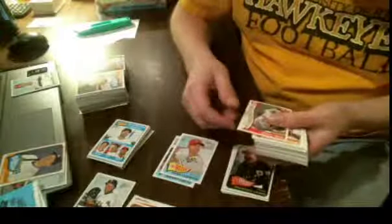Be nice to hit one of those errors one time. I've been checking them as I've seen, but no love on it. Nolan Ryan insert. Francisco Liriano Chrome for the Pirates. Michael Wacha insert for the Cardinals.